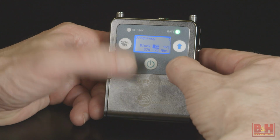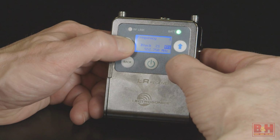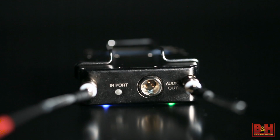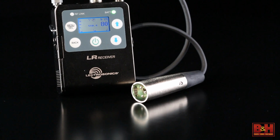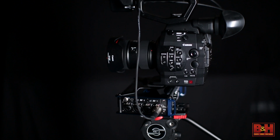And of course, you can set the channels manually, as well as set predetermined frequency groups that you can return to quickly. In kits, cables are provided to connect the TA3F output to either 1/8 inch or XLR inputs, allowing you to record the L-Series to just about any camera or audio recorder.